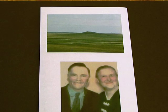Does it still look like that today? Yes, it looks like it. But the farmstead's totally gone now. It's disappeared, torn down. And how long did they live there at the base of that hill? All their adult life that I know of, until Grandma moved to town in 1950. And Grandpa died at that farm.